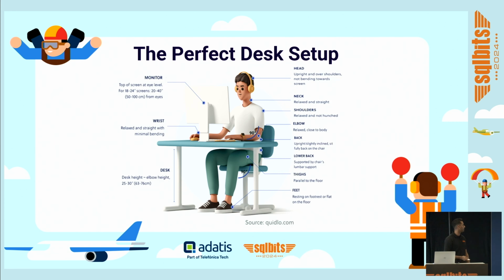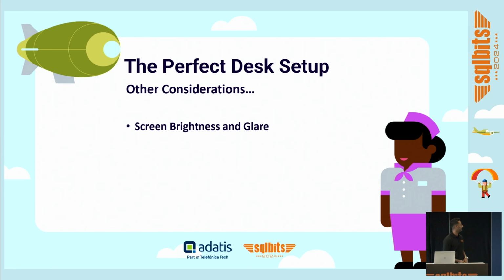And then other things to consider when we are talking about perfect desk setup is screen brightness and glare. So we want to have the brightness of our screen. We don't want it to be too bright where it's hurting our eyes, and equally not too dull where we're really straining to see what's going on.